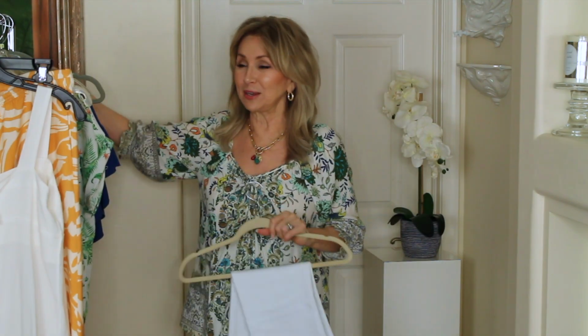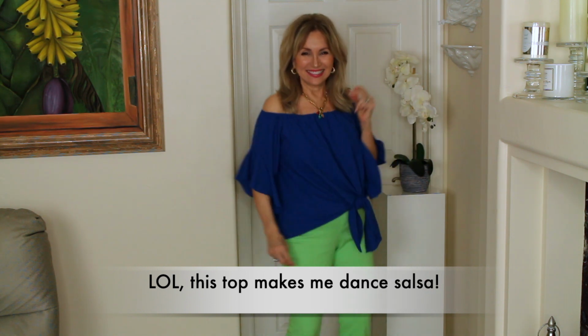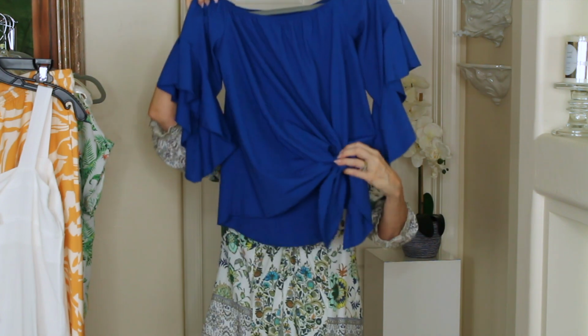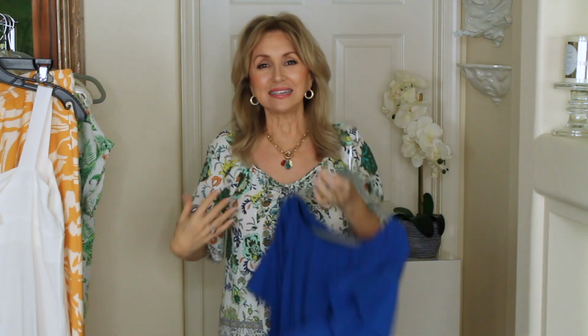What I have paired it with, and this is another Amazon find, and I highly recommend this. This company also has a V-neck, which is very pretty. It comes in prints, it comes in solid colors, many colors to choose from and styles. This one is very pretty off the shoulder, and rather than tying it in the front, I tied it over to the side. I think it's more flattering that way. It's a little bit more slimming to have like that diagonal look.